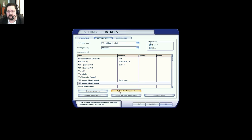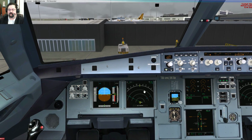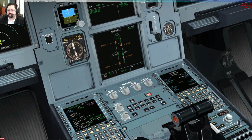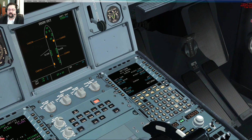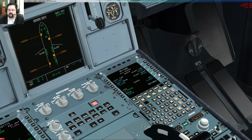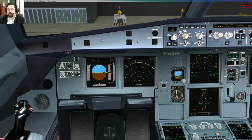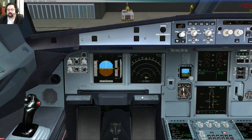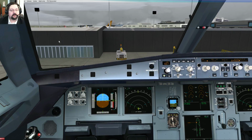Heading ground, USA 5, rated taxi. USA 5 taxi straight across Quebec, hold short 27. Straight across Quebec, hold short 27, USA 5. Ground USA 1's ready for taxi behind the company with Papa. USA 1 behind the company, taxi Quebec, hold short 27. Quebec, hold short 27, USA 1. Melbourne Ground Jetstar 772 requesting clearance to Adelaide.